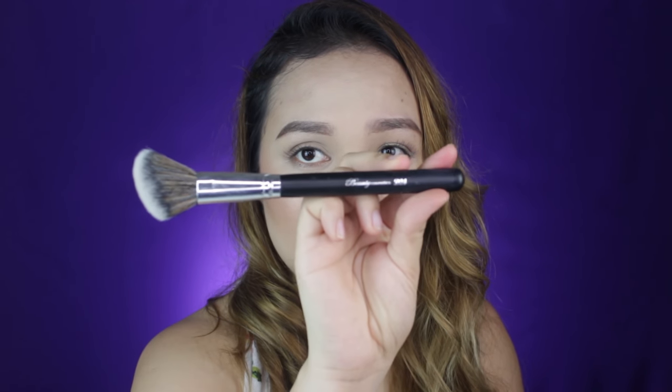Dito for this one. From Real Techniques again. I forgot what's the name of it. Pero kasali to siya sa kit. Yung eye kit. Basta yung eye kit na Real Techniques. Yan yung boses ko. Pagaw. Sa Tagalog, paos. Sa Bisaya, pagaw.